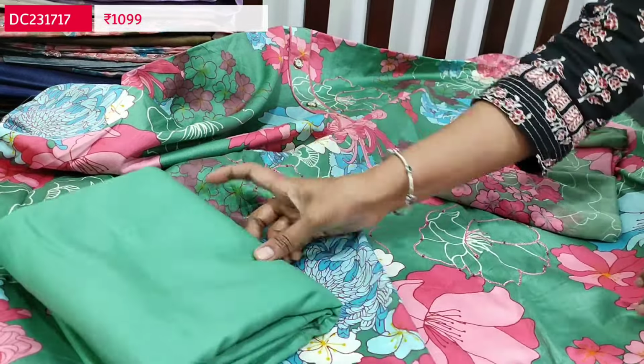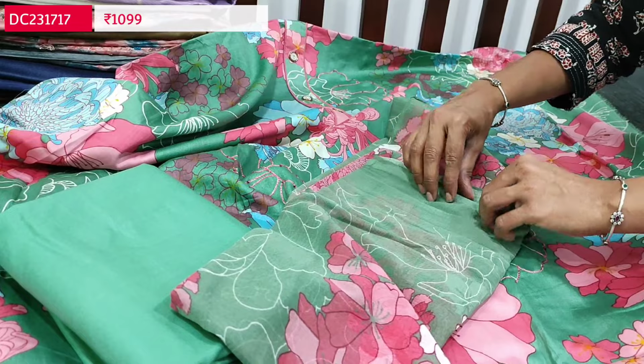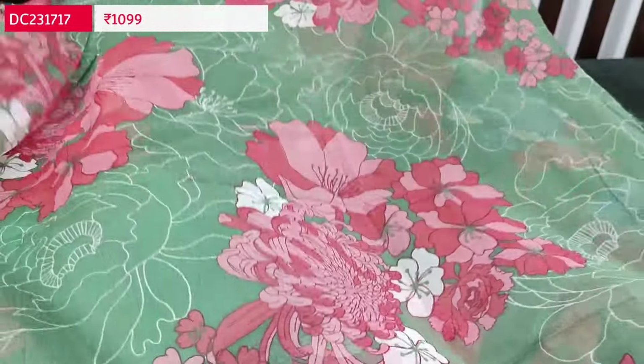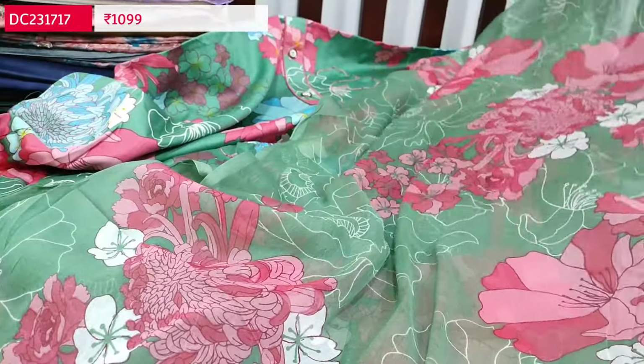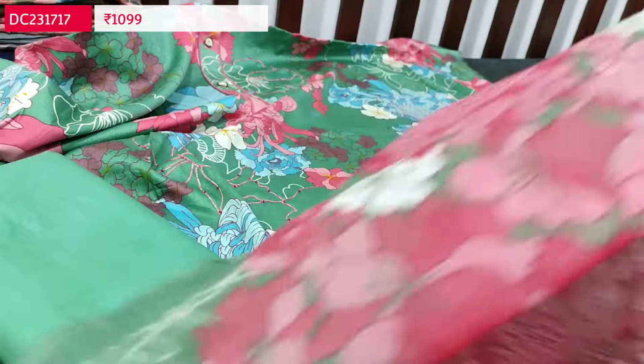We have matching bottom in spun cotton, very soft material. And dupatta, it's a block printed chiffon dupatta. Dupatta also has bold floral print. The set looks very pretty, and cost of this 3-piece set is 1099, single color.